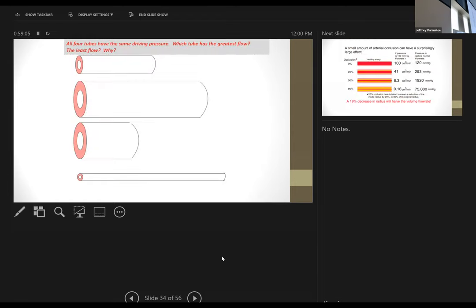Here I can test you while we do this. Which one of these has the greatest flow and the least resistance, and which has the greatest resistance and the least flow? So the bottom one's going to have the most resistance, the least flow. The tiny little straw is long. These two have the same diameter, the middle two, but this one has less length. So in fact, this one will be flowing more.